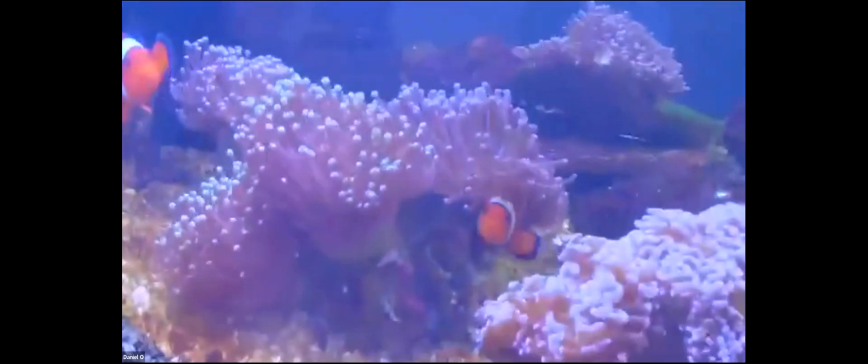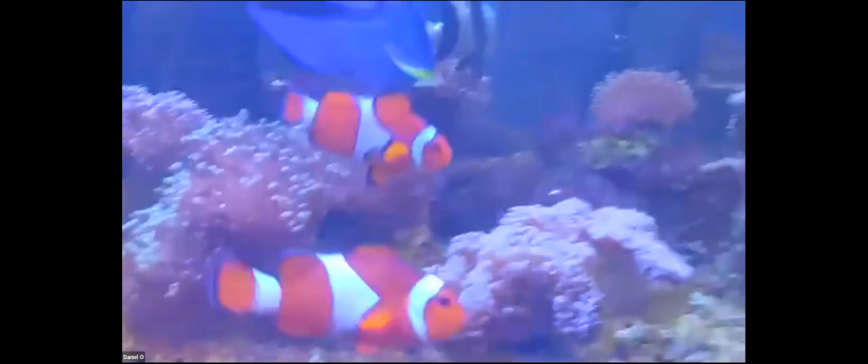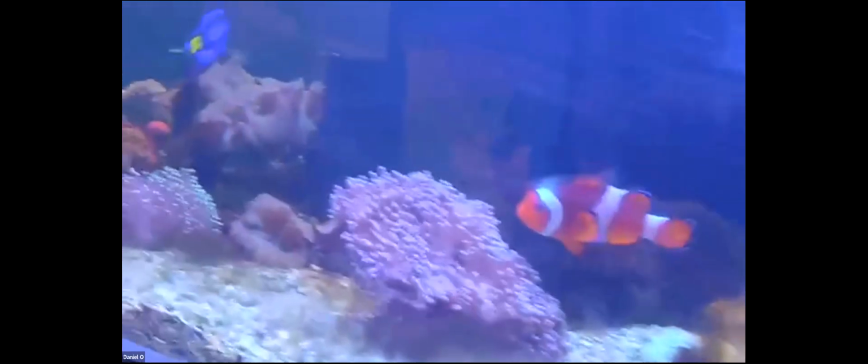Movie star tank. Inside of this tank, we do have some movie stars. We've got a couple of clownfish that we have dubbed Nemo and Marlin. And then you see Dory swimming right in here. She is a blue tang. So this tank also has lots and lots of coral.